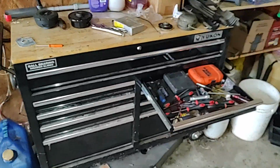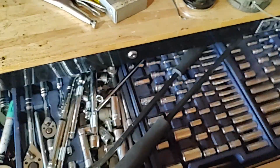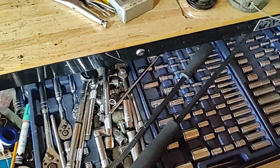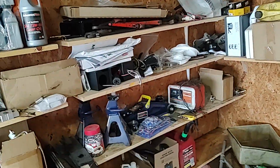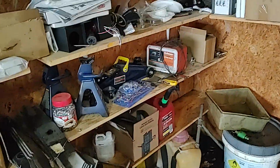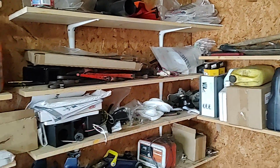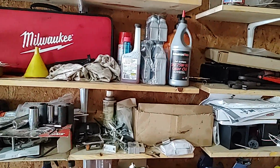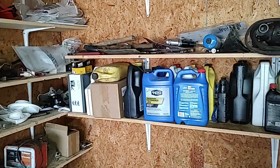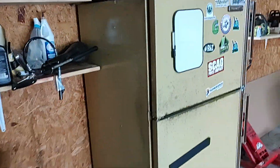Toolbox, I've just got full of tools, a Yukon box from Harbor Freight, Cobalt socket set. Over here I've got just a couple of odds and ends. I keep my weed eater heads and parts and different things over there, mixed gas or oil for mixed gas, I mean, oils and coolant, different things for the vehicles.